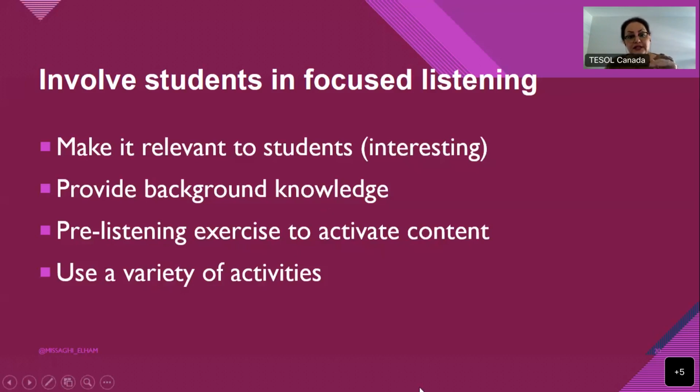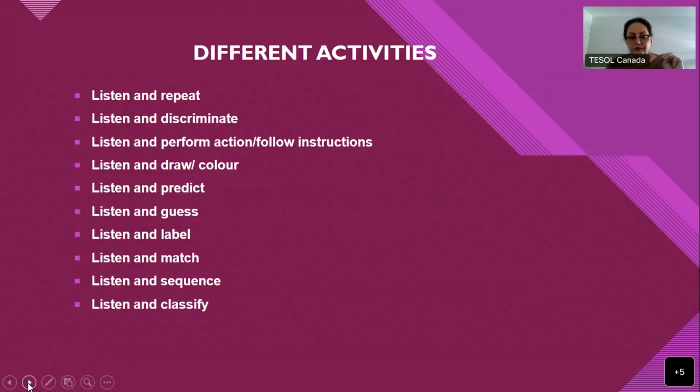Definitely, since we have different kinds of learners, you need to prepare a variety of activities: ordering pictures, answering questions, fill in the blanks, different kinds, to work on both bottom-up and top-down. Sometimes you ask for lower level, especially listen and repeat, listen and choose, follow, color, predict, guess, label, match, order, classify, different kinds of activities you can make for your students. And I suggest for each listening, you need to prepare something different.